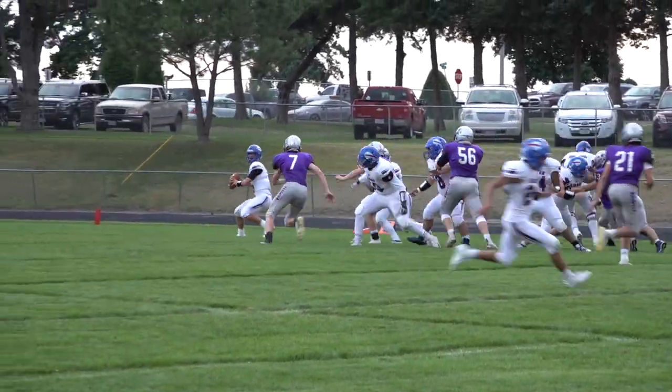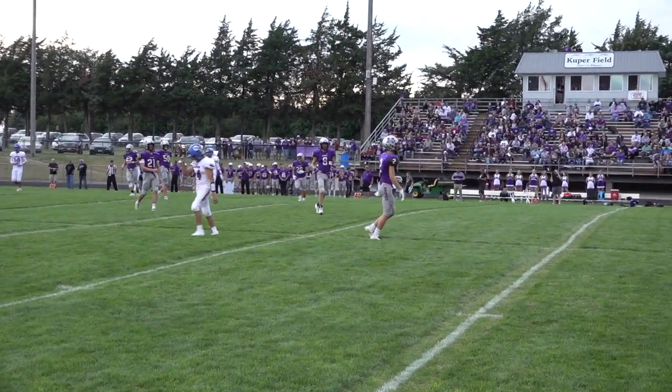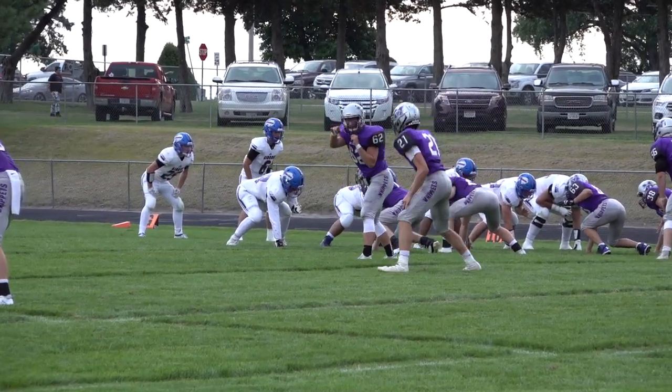Goes down the right side, and he's looking for his slot man, Danny Escandon. And it is going to fall incomplete. Trying to get it down the field to Escandon. Get a big yardage to play, and then they might just run a little hook, get something underneath.